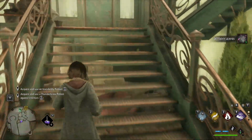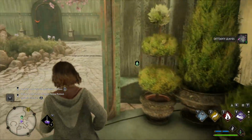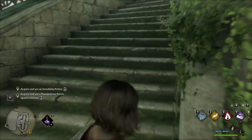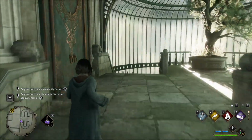Nope, that is the wrong button. Where the heck am I? Brew some more Wiggenweld, so that'll be good. I'm maxed out on Wiggenweld right now. I have about 5 before I'm maxed out. Okay, so that's gonna take a minute and a half.